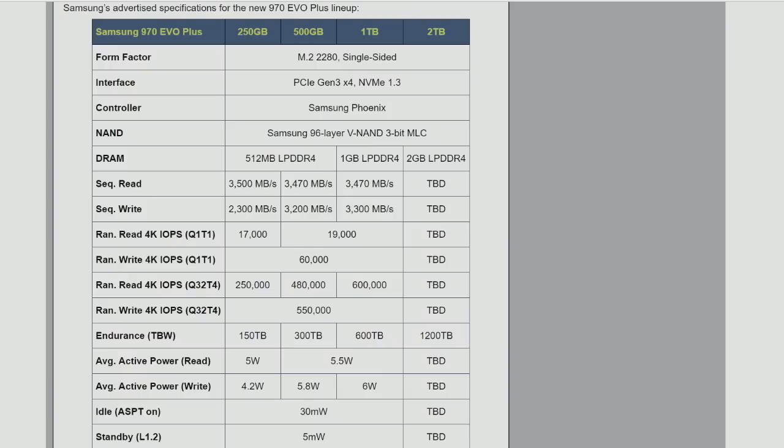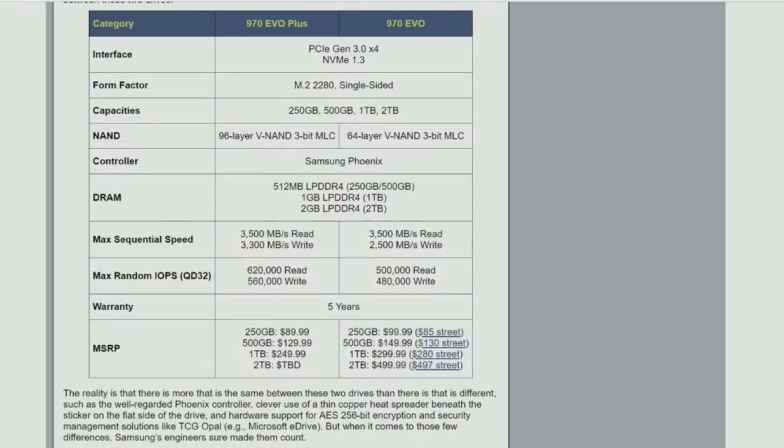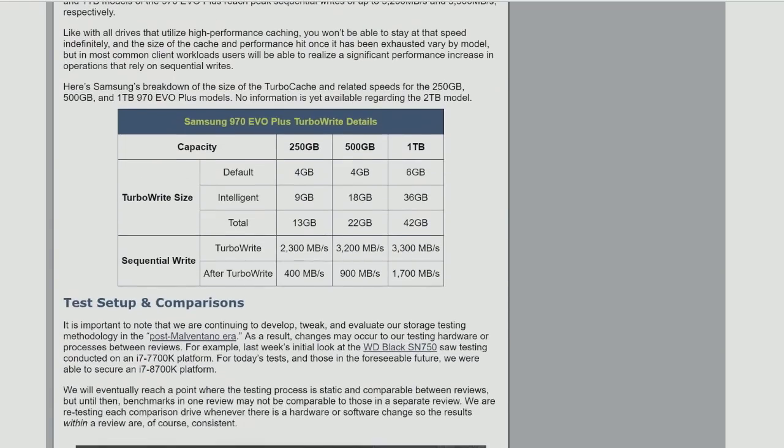Not just sequentials. This does really well on random 4K reads and writes as well. So you can scroll through the review and look at some of the charts. We expanded a little bit back into some of the territory that we've seen in the past. Not quite as comprehensive as a more in-depth review would be. This is just a quick preview review, to give you a look at what this thing can actually do.